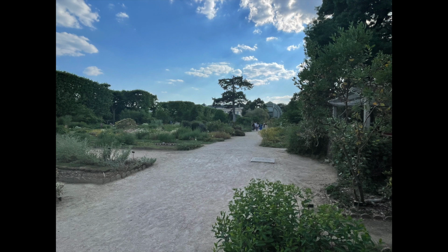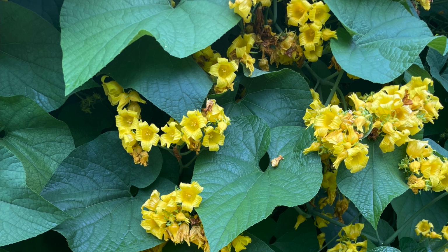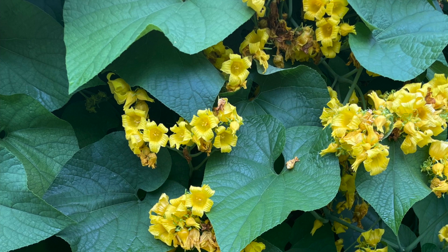And most of the garden here is very formal in style, as is typical in the classical French garden style. But there are some informal areas as well, with trails going through the woods and that sort of thing. These are acanthus flowers. The shape of the acanthus leaf is a common design motif in classical Greek and Roman art. This is a beautiful flowering vine I wasn't familiar with.